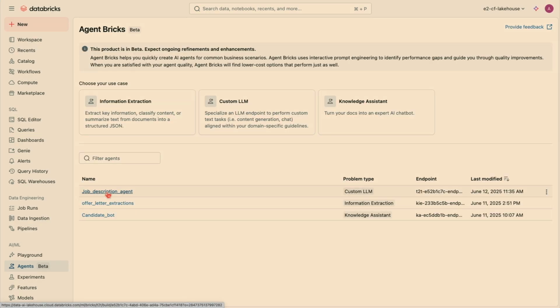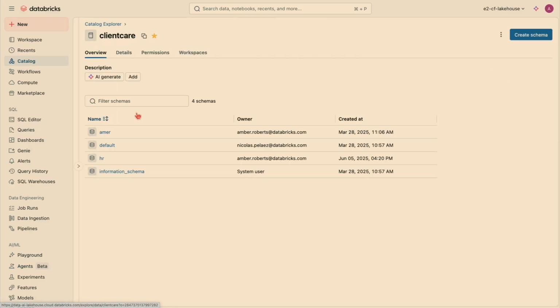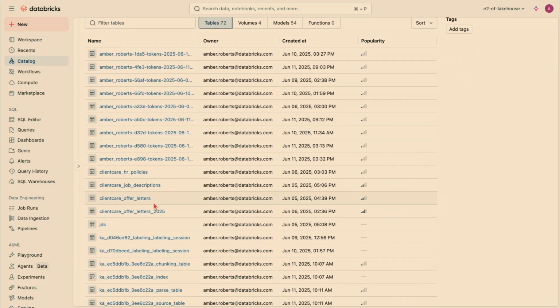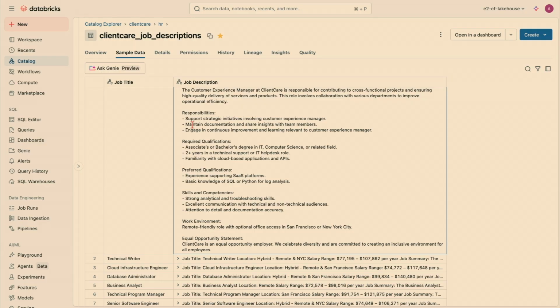So this is our job description agent. And actually, why don't I just show you what a job description I made looks like so you can see the difference between what was just created. So going into Unity Catalog, into my client care schema, I'm going to go into my HR file here and pull up my job descriptions, look at the sample data. So this is the job description I've created. Customer experience manager, it has a salary range, it has the location, job summary, responsibilities. So kind of a standard JD.